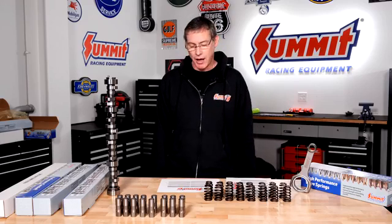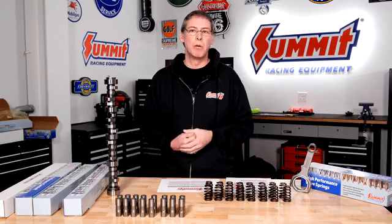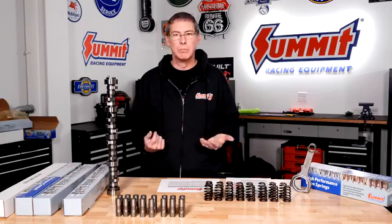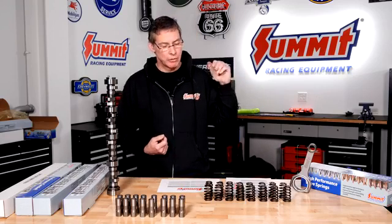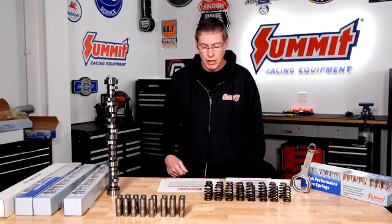That's the other weird thing. So you'll see all of these numbers. Why do we put 6 degrees of advance into this cam? Well, the entire Pro LS lineup is basically done in stages. We start off with a stage 1, 2, 3, 4, and maybe even a stage 5.